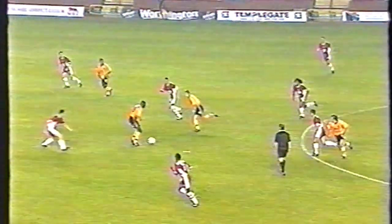Again, I mean, it hit 2 or 3 people on the way down. There's no intentional handball there, so if it had hit a defender, would he have given a penalty in that situation? Questionable, I think.